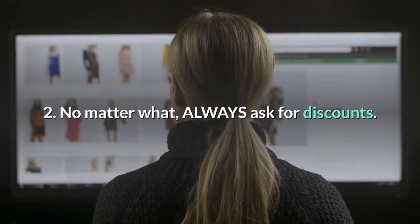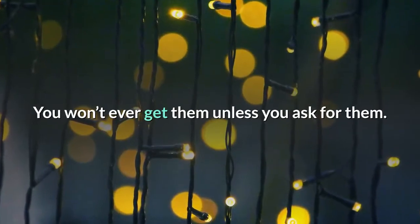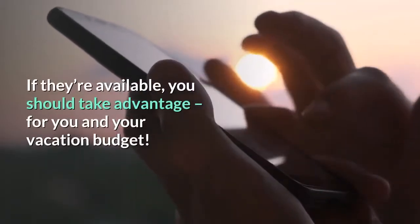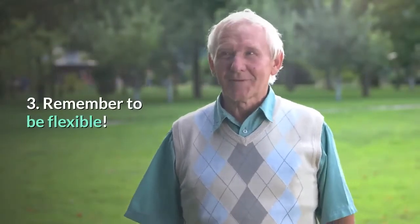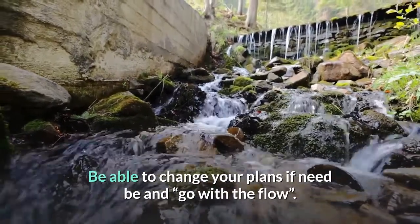2. No matter what, always ask for discounts. You won't ever get them unless you ask for them. If they're available, you should take advantage, for you and your vacation budget. 3. Remember to be flexible. Be able to change your plans if need be and go with the flow.